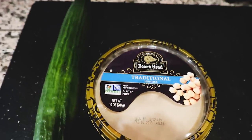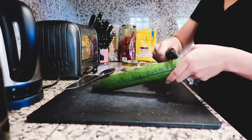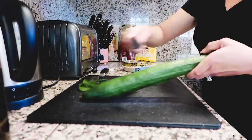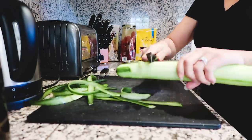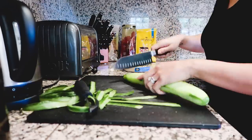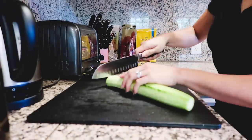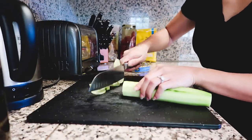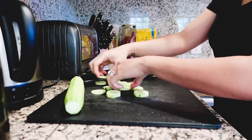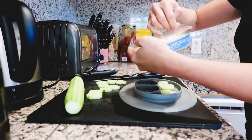Two hours have passed and Aliana is signing that she's hungry, so I'm going to give her a really quick, easy snack. This is going to be some cucumbers and some original traditional hummus. This is one way I like to serve the cucumbers, just by cutting them up. And I will show you a different way that she likes to eat the hummus and cucumbers in just a minute.